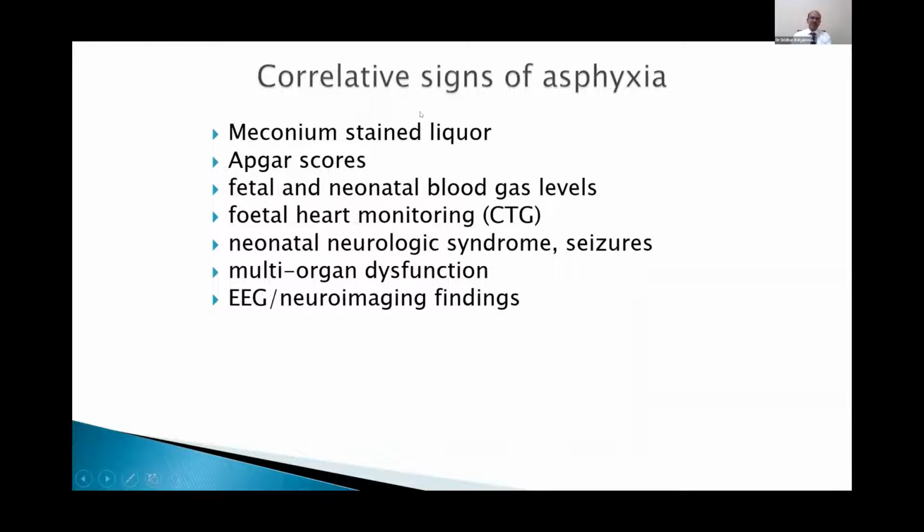So we may have meconium stained liquor, which may be a sign of fetal distress, where the vagal tone drops and the sphincter relaxes, and the meconium may be passed. However, most of the meconium stained liquor happens in the post-term babies where there may not be any asphyxia. It's not a good correlate. The Apgar scores, as we will see, are not a very good correlate either, because it's a response of the baby to the resuscitation more than the underlying fetal symptoms.